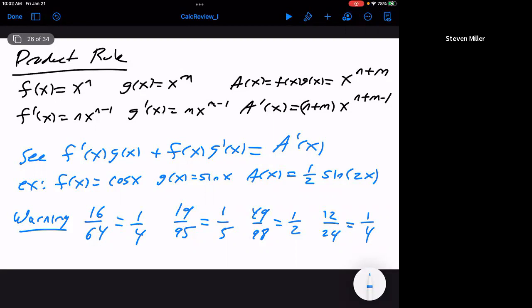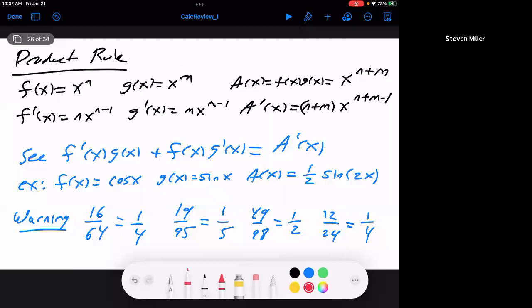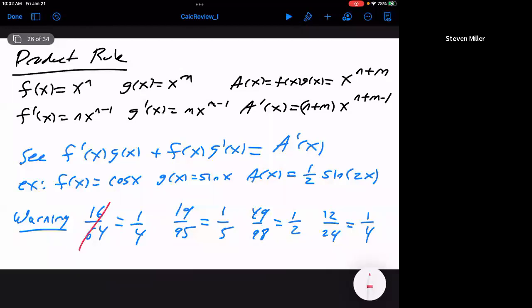Yeah, I'll show my work. 19/95, I'm sorry, 16/64, cancel the 6's and you get 1/4. Cancel the 9's, you get 1/5. Cancel the 9's here, you get 4/8, which is 1/2. So clearly, no, just because it works a few times does not mean it's going to work in general. And so you have to be very careful. It's not bad to gain some insights.